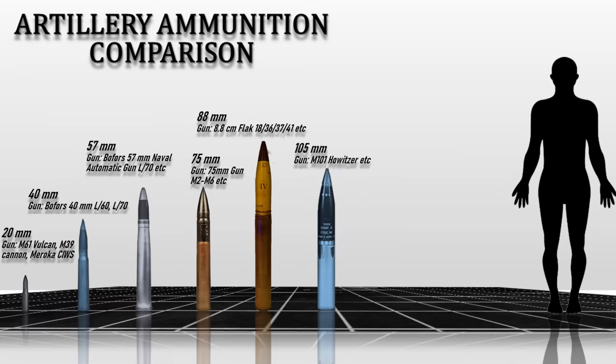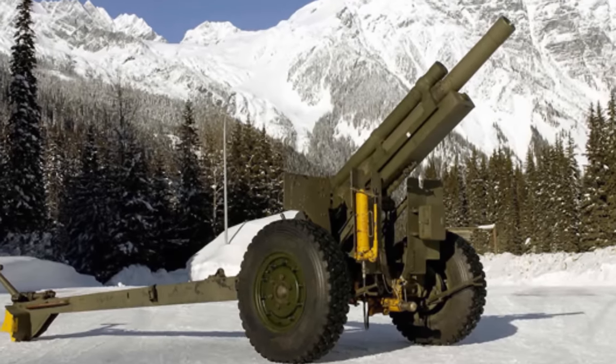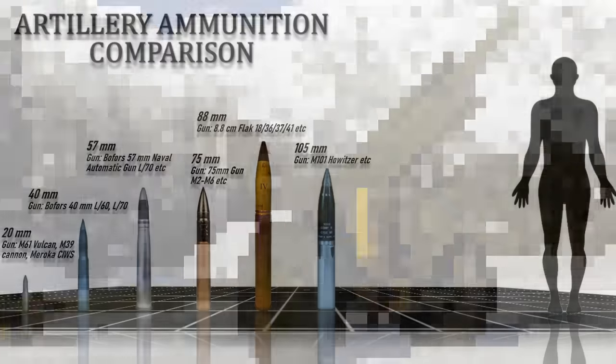Many howitzers fire this caliber. Because of their modest weight and portability, certain military forces have kept 105mm towed howitzers.